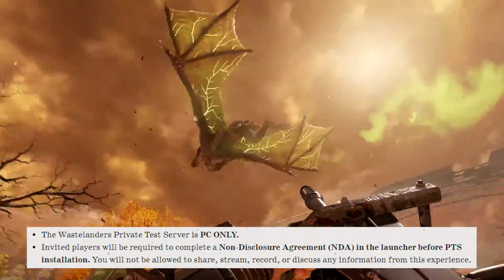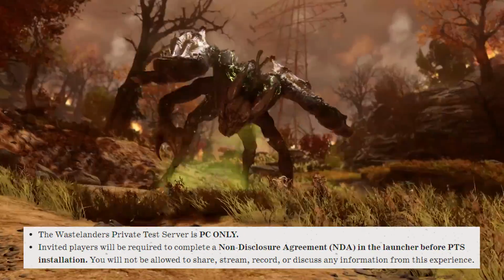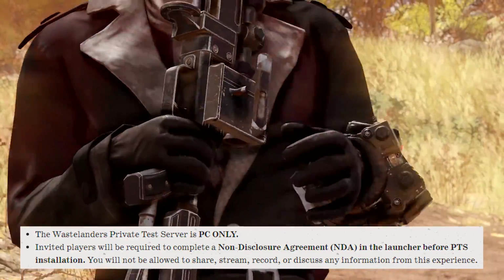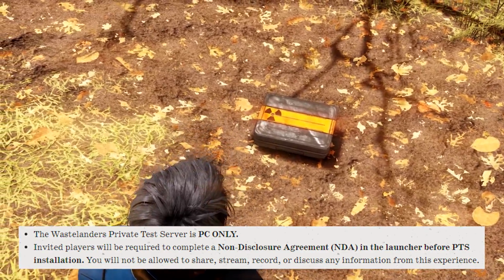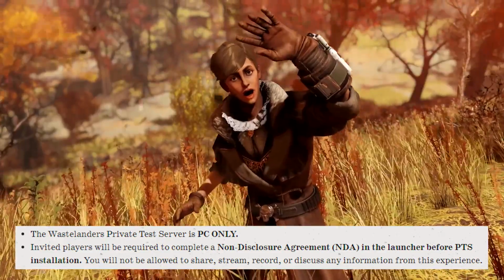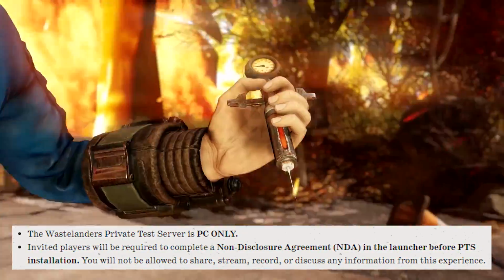Onto some details for the private test server. It's PC only. Unfortunately, if you play this game on consoles, you won't be able to participate in the PTS before the update. And invited players will be required to complete an NDA before installing. So you can't share, stream, record, or discuss anything from the experience on the PTS.